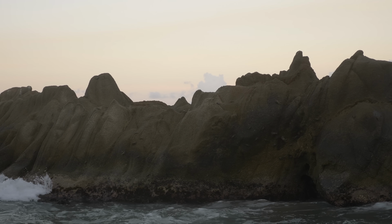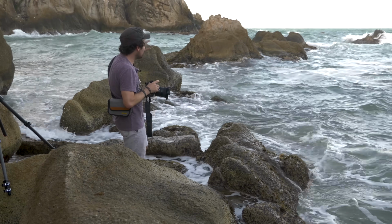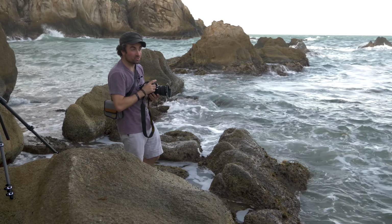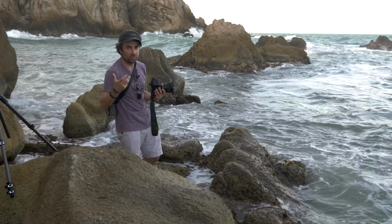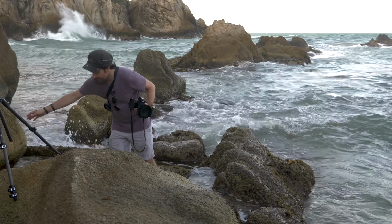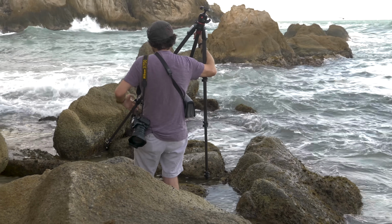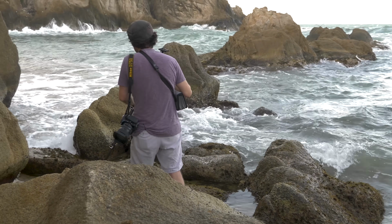Now right now it's about 6:15, sunset's in about 45 minutes. I think I have enough light in the sky to do some really cool long exposures that aren't going to be obscenely long with a neutral density filter. But what I wanna do first, I wanna get my tripod. Let me go ahead and get this all set up, get my composition nailed, and then I'm probably gonna work on the water.